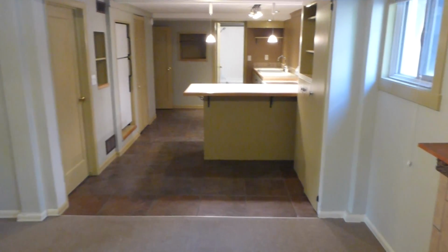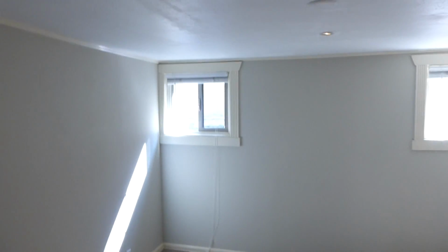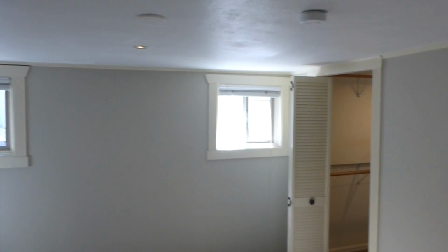Kind of pan this way so you can get a feel for the living space. And then this is the separate one bedroom. You can see you've got those, again, nice bright windows. It's a good sized bedroom. It also has a nice big closet, as you can see.